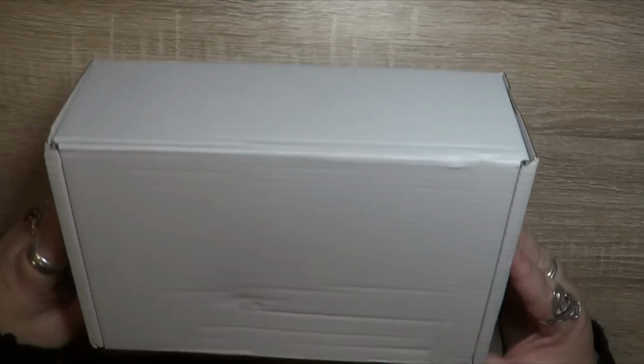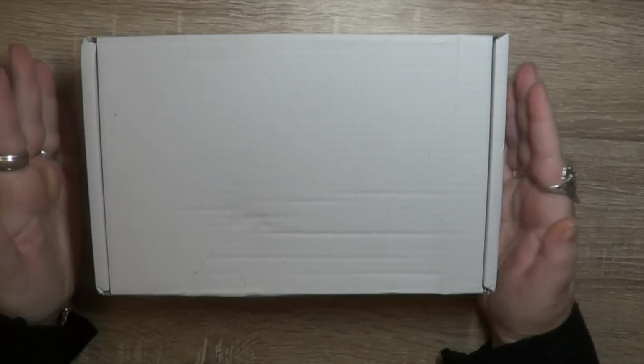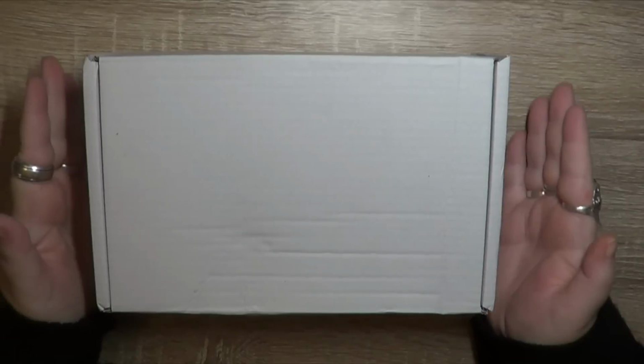Parcel unboxing time, guys. This is the December Witchy Essentials, I believe. I haven't opened it yet, so I might be surprised when I do, but I'm fairly sure it's the Witchy Essentials box.